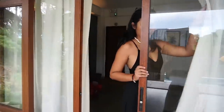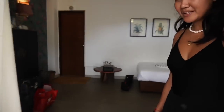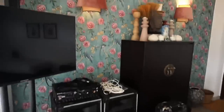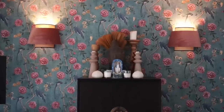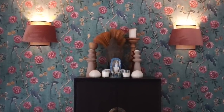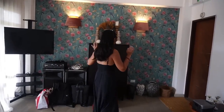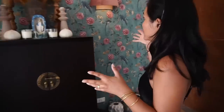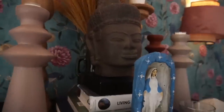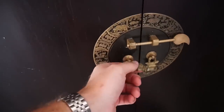Oh my god. Welcome. Wow. Check that out. Look at the wallpaper. I love the wallpaper. It added extra feels in this room. It's not just white walls, you know what I mean? Added extra accent. I love the use of the furniture as well. Everything here is so detailed. And it smells really good here too.